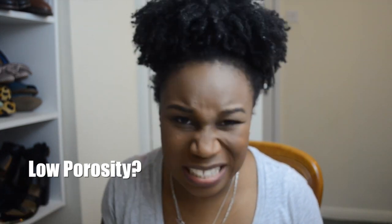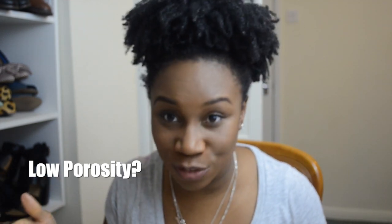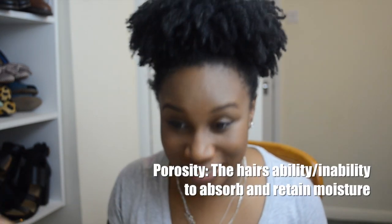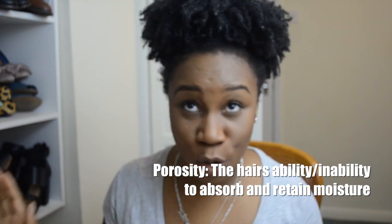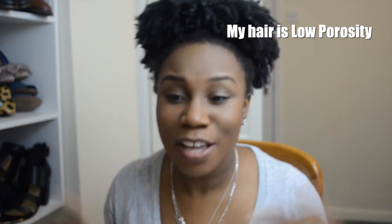Low porosity, high porosity, I don't know what that means really. I've just heard it used a lot, so now I'm going to research what it actually means, because I've heard girls on YouTube that have my hair type saying, oh, my hair's low porosity, and I'm like, huh, I don't know what that means, but I'll take it. So now I'm going to do my research and find out what that means and how I can actually help myself.